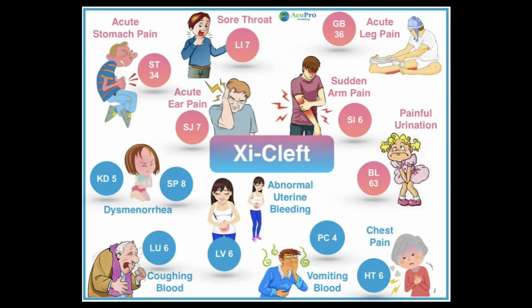Yes, heart 6 was for chest pain, but chest pain of the heart, the cardiovascular system, which of course is blood circulation, it regulates blood, it has to do with blood. Pericardium 4, on the other hand, is also used for chest pain that is related to cardiovascular issue, but mostly used for vomiting blood.